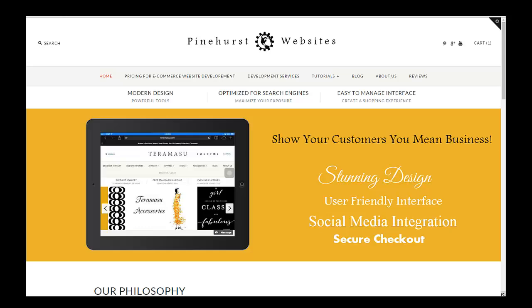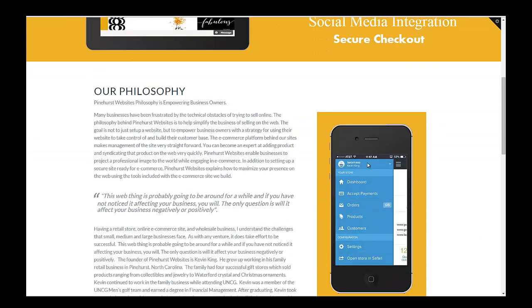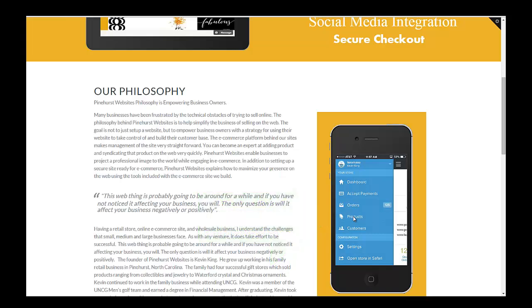But if we go down and take a look at what I think are some really cool features, they have a mobile app where you can actually put in items on the fly from your cell phone. You can take a picture of a product and create it in just a few seconds right on your cell phone by clicking on product. You can either add a picture of a product from your camera roll, or you can create a picture on the fly. So if you happen to have a store and you're getting product in really quickly, you can add that product immediately because it goes live onto your website right at that time.